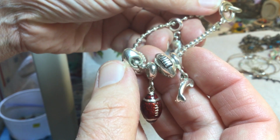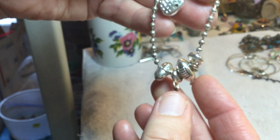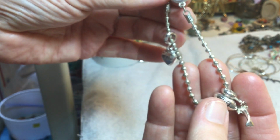I don't know. So all kinds of footballs. Those are pretty cool. And then you are missing the rhinestone. It just needs a tiny one. $4.